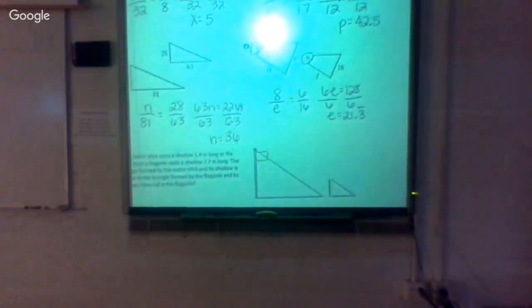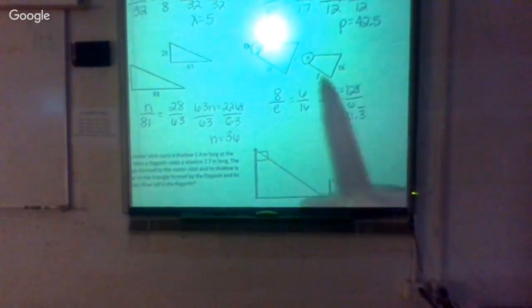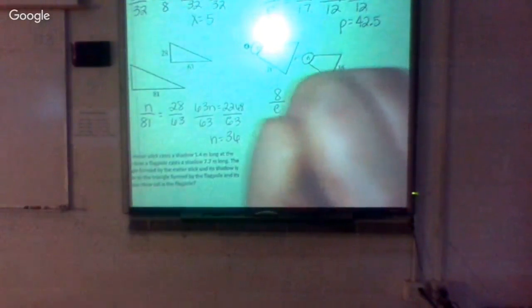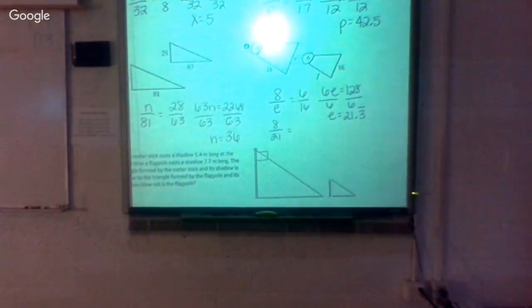Okay, remember when it repeats 3, 3, 3, 3, 3, you put that little line over top of the 3 to show that it's repeating over and over and over again. Now I need to solve for F. So I need to do 8 over 21. And that's going to equal what over what? 6 over F.